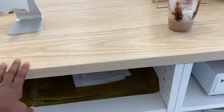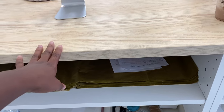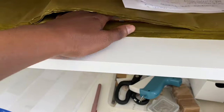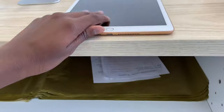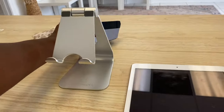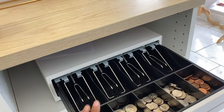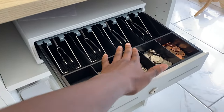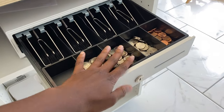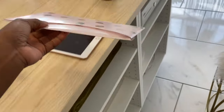So what we do is, I don't know where we can hide our iPad. I leave it here. So usually we just put it under here. And our card reader is under here too. And I use Shopify. And we do remove all of our dollar bills out. We leave the change in case, you know, people try to rob us or anything. Then I'll put that in there.